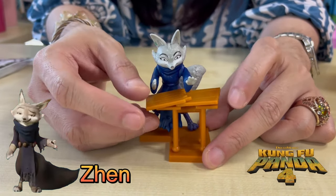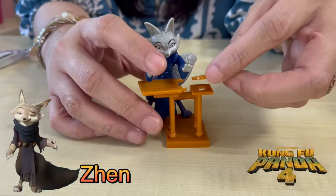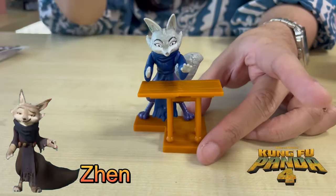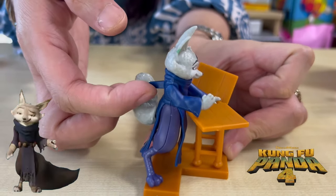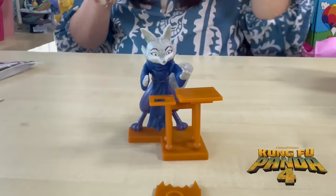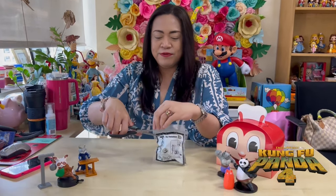Oh. One more time. One, two. Wait. There. Okay, so I think it's the other way around. You need to pull it up, not downward. Instead, you have to pull it up. Okay. One, two, three. There. See? That's how to chop. Perfect! That is Zhen. Alright, and our fifth toy, the last toy, is the nemesis for this film.